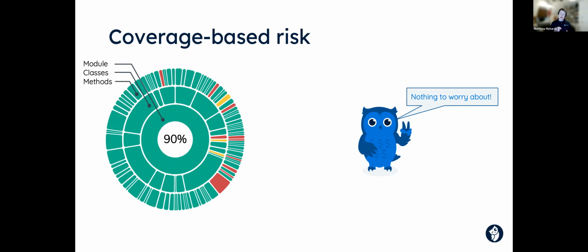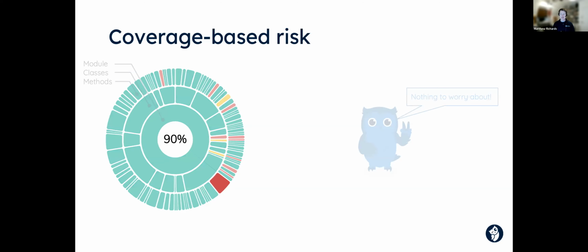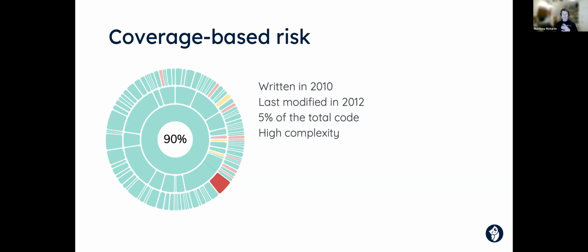But what about this red bit in the bottom right-hand corner? That looks to be quite big, and everything else is green. Why have I got this one big red bit? What is that? So click that level deeper, and we ask ourselves, what is this piece of code? So we dig into the code base and we find out that originally this piece of code was written right when the project was first started, back in 2010. So it's an original piece of code. It hasn't been modified for over 10 years. And yeah, it's a big piece of code. It's 5% of the total code of this module.